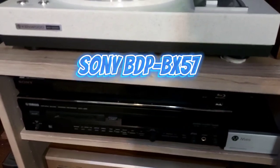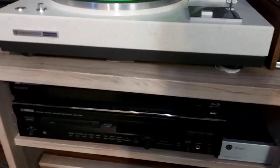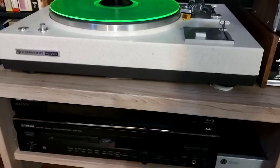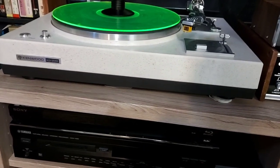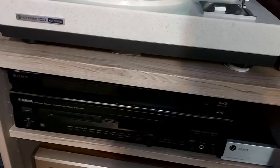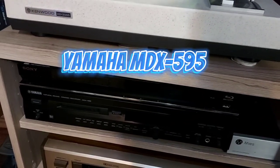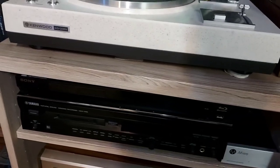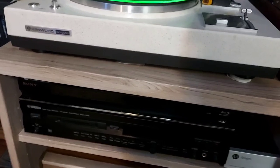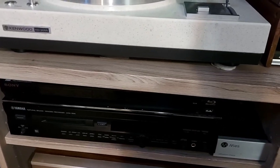I also play my DVD audio from here as well, and it's been a nice solid unit. I think it's an SACD player, but I don't need it for that function because I have one coming up over there. This is my Yamaha mini disc player, which is Japanese, and I have behind my shelving unit here a power transformer, inverter, whatever, so I can run it from Japanese power to North American power.